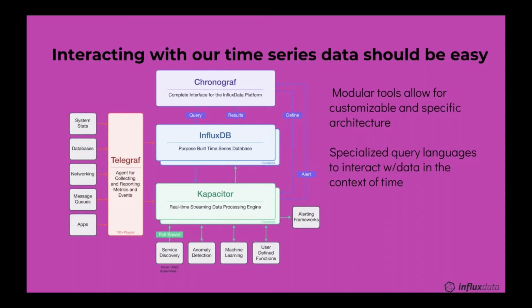I want to talk about how Influx solves this problem. Interacting with our time series data should be easy. And the way we solve this here at Influx is that we focus on this database. We built this performant, efficient, specialized tool. And when people liked it, we wondered, how can we make this even easier? So what we have here is our full TICK stack.